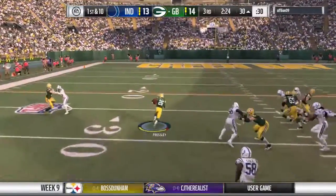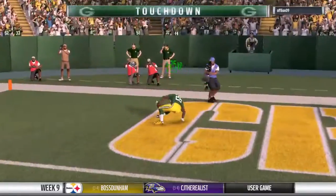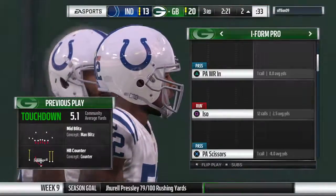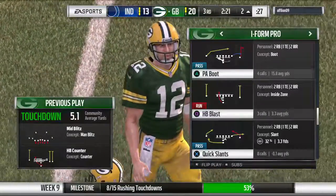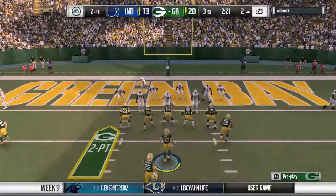Going to give this time to the tailback. And now the rookie's free. And he's going to take it in. Touchdown, Packers. A great effort there with his first career NFL touchdown. And the Packers add 6 to their lead. And they'll get set here looking for the two-point conversion.